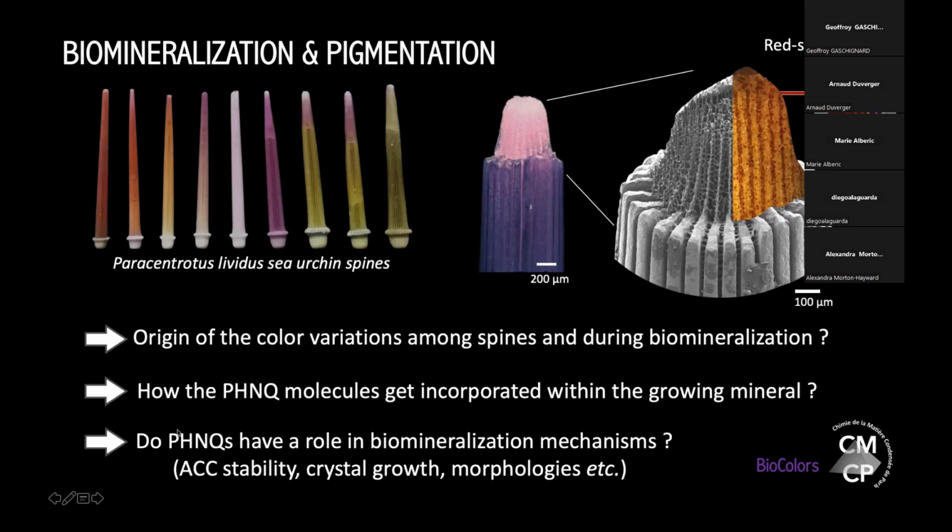And the last question we are asking is, do these PHNQs have a role in biomineralization mechanisms as well? So it can have some play on ACC stability, as we saw before for inorganic ions, or if they influence crystal growth, by the morphology or the structure of the crystal, etc. So I'm going to focus on the last two parts, which is the work of two PhD students in the group, who are just behind here.